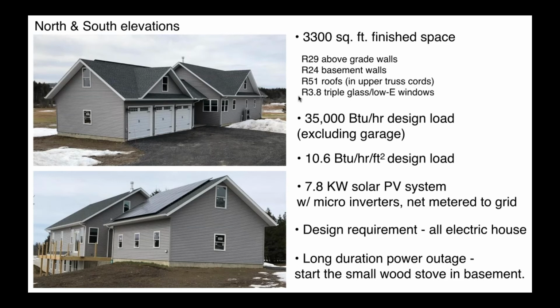And that's at about a -10 outside design temperature. That works out to just under 11 BTUs per hour per square foot for the building. So this is definitely a low energy use building.